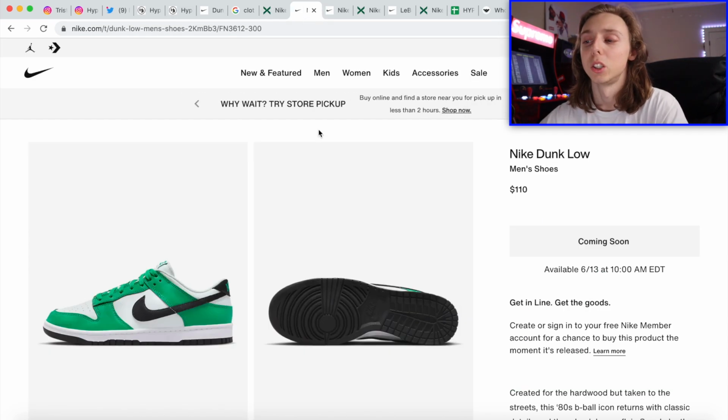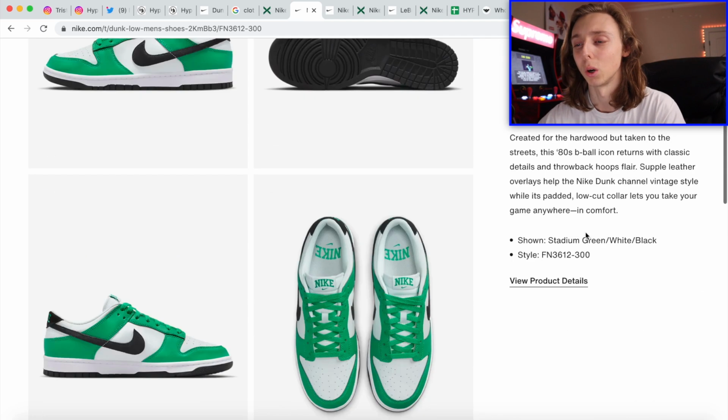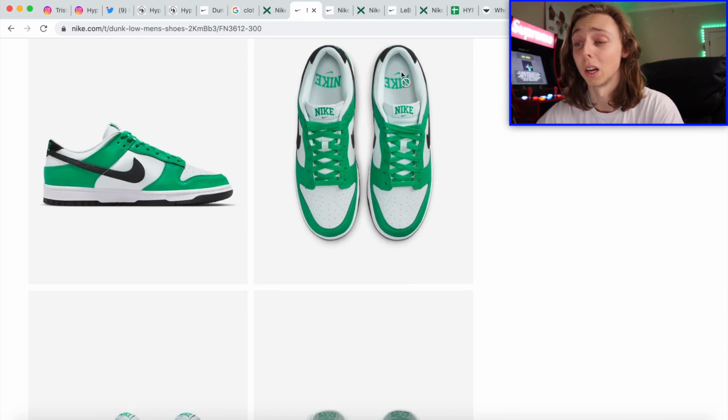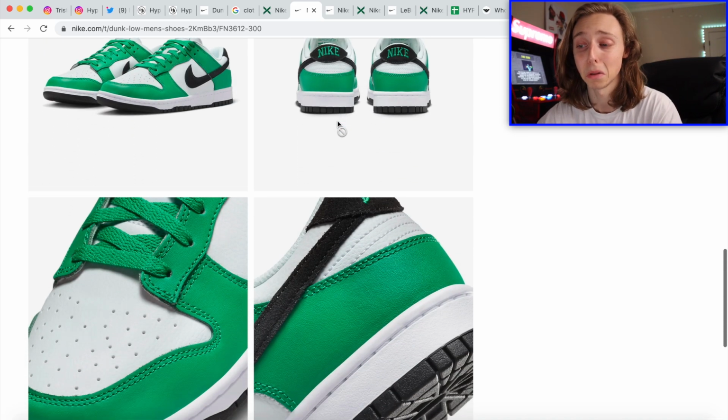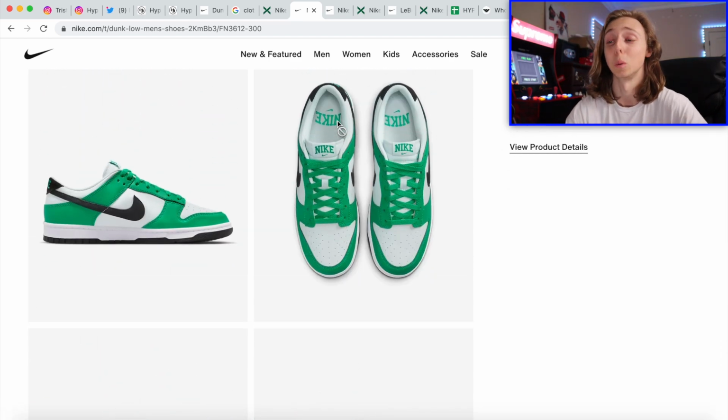So another one I'm going to get into right here is the Celtics Dunk Low dropping on June 13th. I'm just going to run through this one quickly because I think it's a really cool personal. I love the unique design on the tongue tag and also on the insoles right here. So maybe it could be a little bit of a hold. It all depends on how stock is. I think there probably will be a good amount of pairs of them.